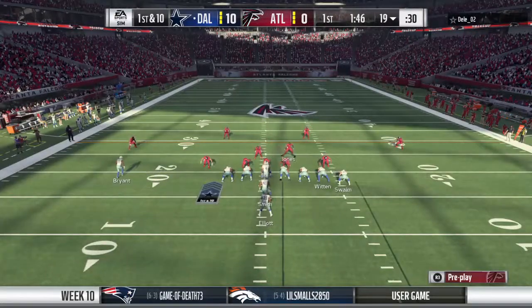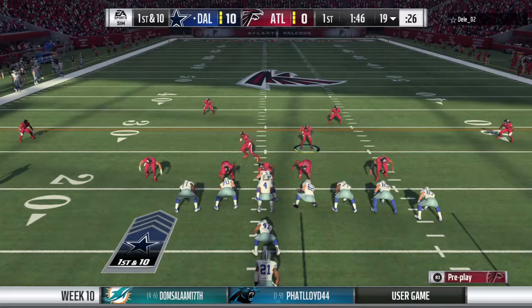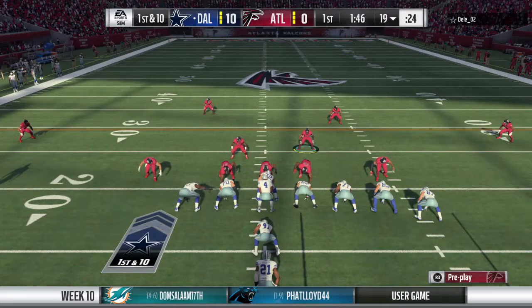They're not hoping for another field goal. They're hoping for a touchdown. I'm with you on that one. I like where your head is. I like the way you're thinking because you're exactly right.